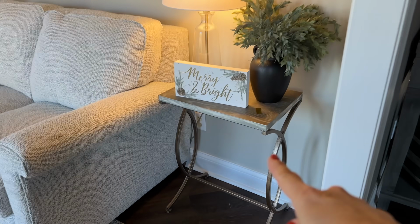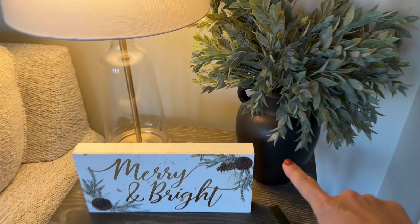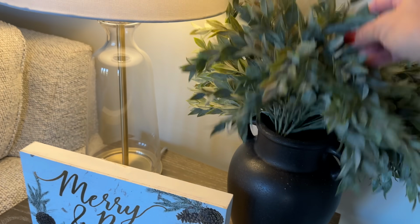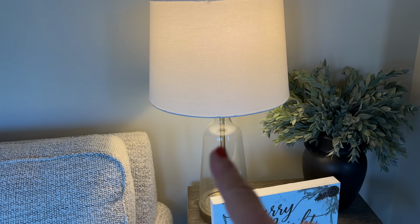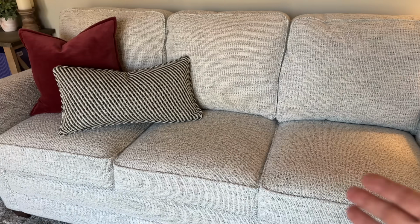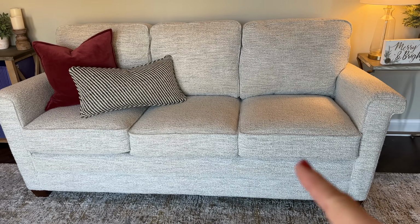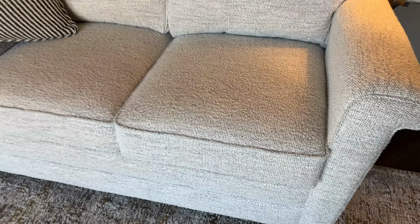So honestly, I've had this table forever. Don't even know where it came from. This is a pot that I got at Hobby Lobby, and these are just greenery sprigs, also from Hobby Lobby. I believe I got this lamp at Home Goods, but I've had it for quite some time. Then a lot of you all asked about my couch. I got this from a local furniture store here in Paducah. It's a Lazy Boy brand. It was on their floor. I just bought it right there.